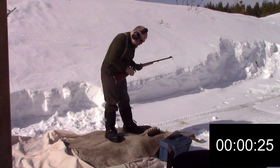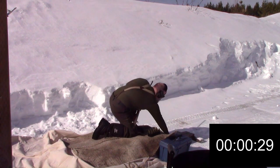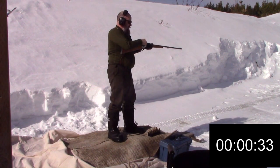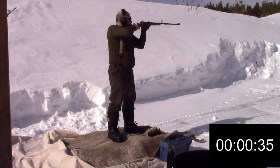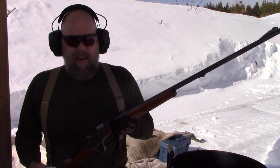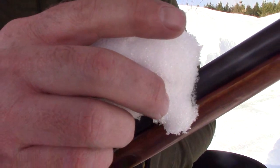I had a pretty good run, except for one little bobble where I dropped the cartridge I intended to shoot, which slowed me down a little bit. But overall, I managed to get 14 hits in a respectable 165 seconds for a total score of 42.4. As you can see here, even though it's a single shot, it still manages to get pretty hot.